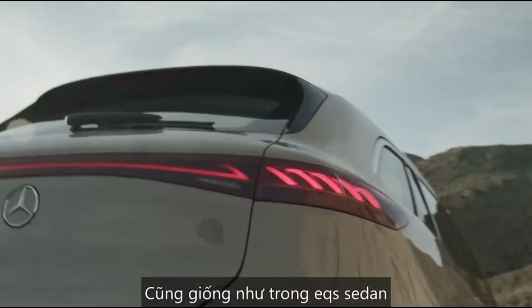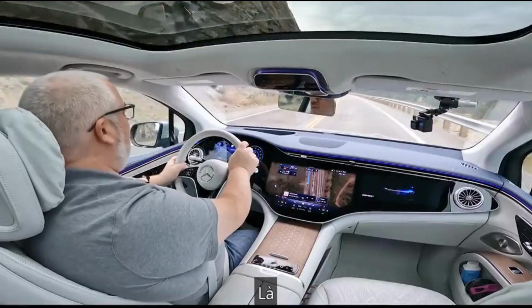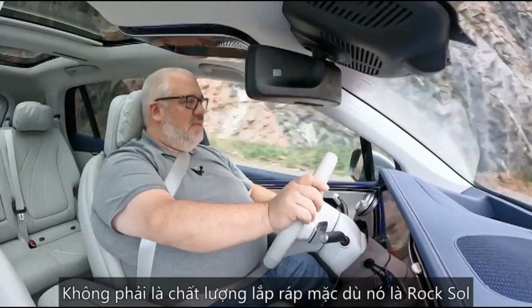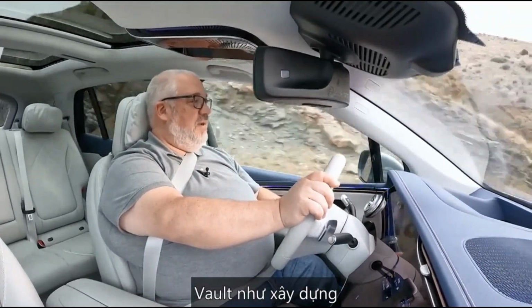But given that it has an enormous battery, they had to cut costs somewhere. And just like in the EQS sedan, I think one of the areas they took some of that cost out is in the interior materials. Not in assembly quality though. It is rock solid, vault-like construction in here.